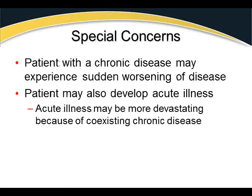So some of our special concerns: patients with chronic disease may experience a sudden worsening of a disease. There are a lot of people who go home on home care, and we rarely see them. And that's actually a great thing. It means that the system is working. Home health is working. But then again, we have those people who go home on home care, and once a week they're back in the hospital. Obviously, we're kind of missing the boat on those people.